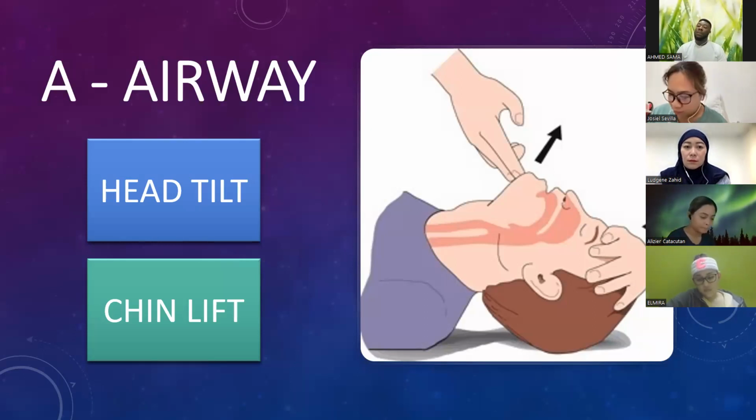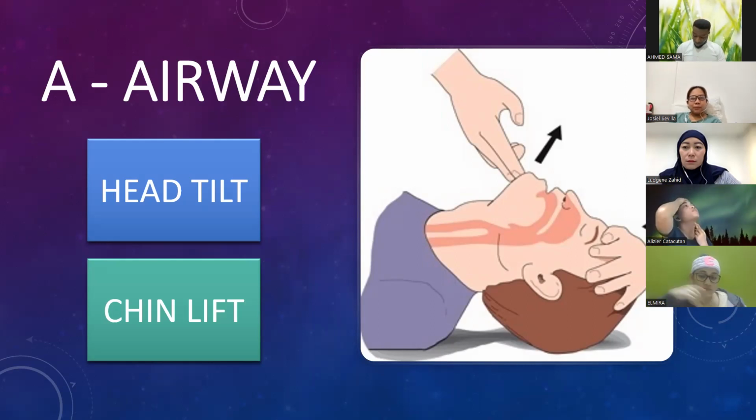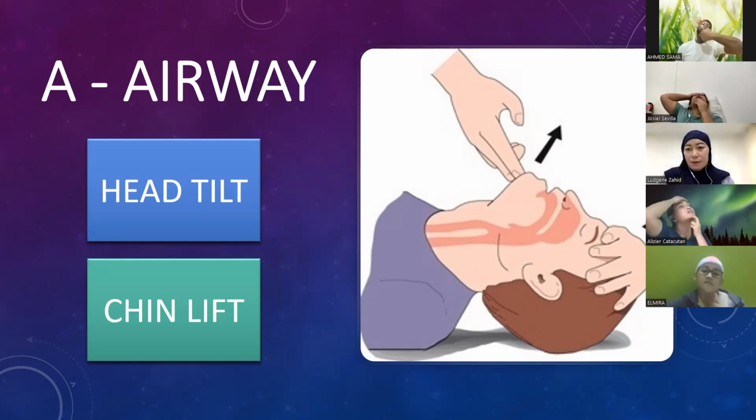For airway, guys, you have to check whether your patient is breathing or not. How do you check that? Imagine I'm lying down, not sitting, lying on the floor on a flat surface. You have to tilt my head and then open the mouth like this. Can you do that? Tilt the head and open the mouth like this. Okay, that is head tilt and chin lift.